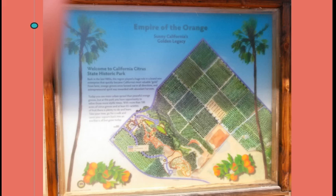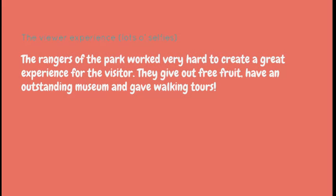Here is a map of the park and the geographical space surrounding the park. As you can see the rows and the lines of the different bushes and trees, you can see what we were talking about when we were talking about the unity and the variety and the emphasis and all of that good stuff.